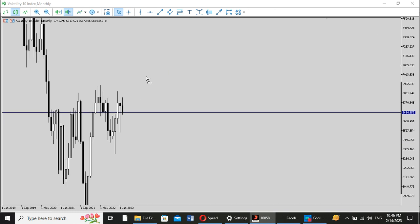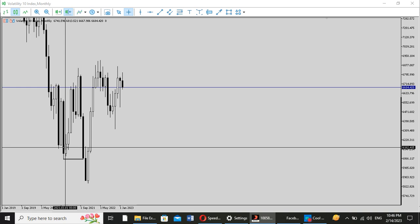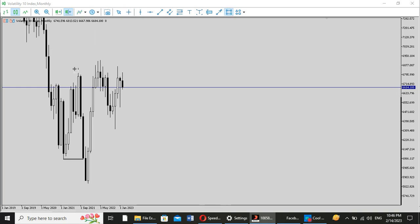So first thing first, we notice that the price traded lower right here, and when it traded lower, we saw in the range a sell stop taken out from here, right? So let's just say that a sell stop was printed right here. So a swing low we have right here, and after that swing low, you can see the price pushed higher to give us a swing high right here, right?